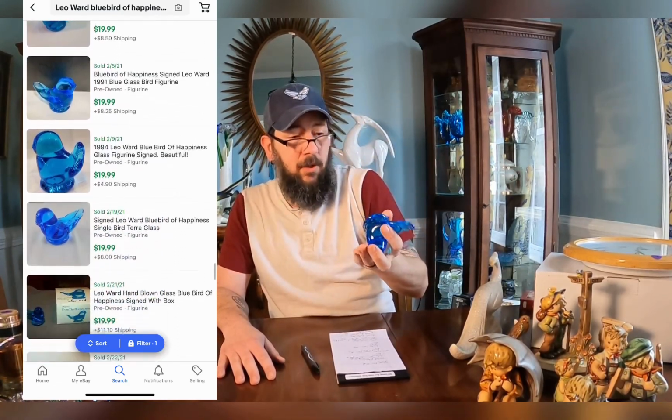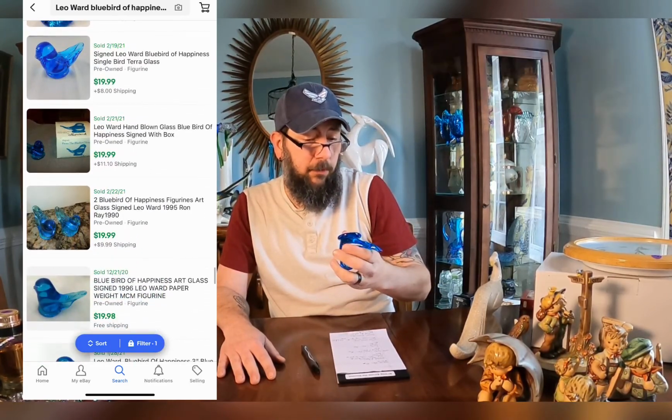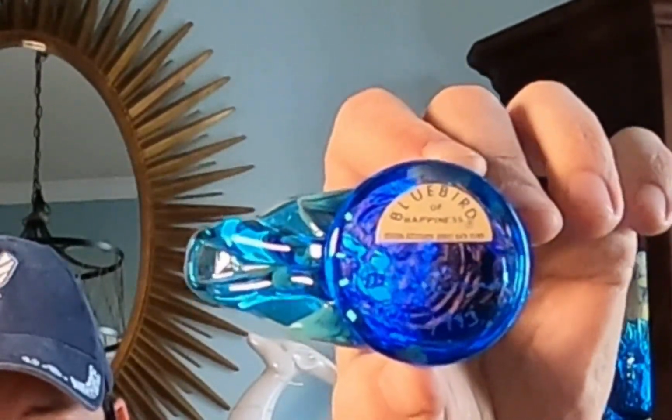Now, if you can find the different color ones, I know there's a green one. When I was looking up comps for this one, it is signed too. I believe it says Leo Ward, 1993 on the bottom.